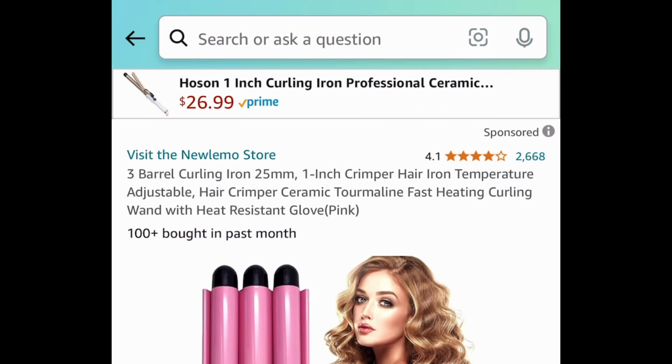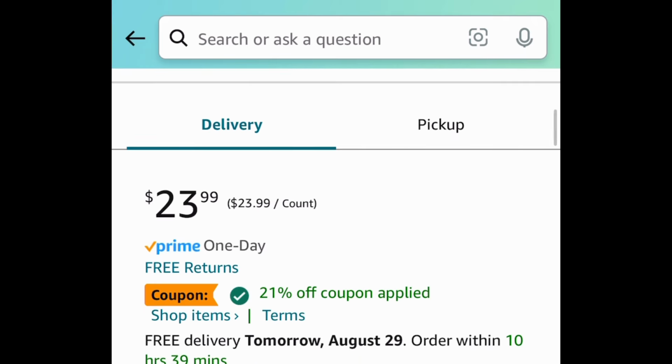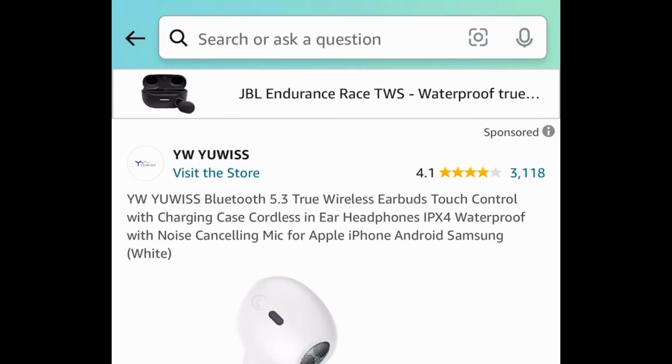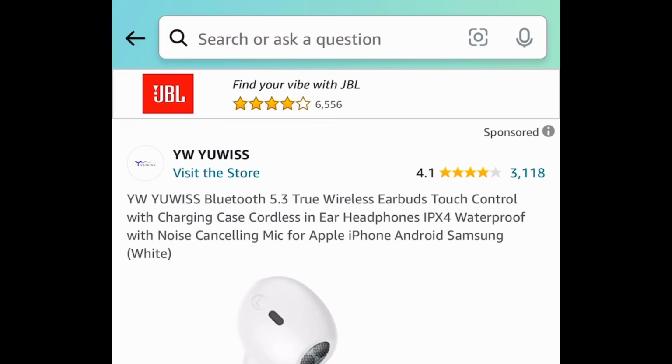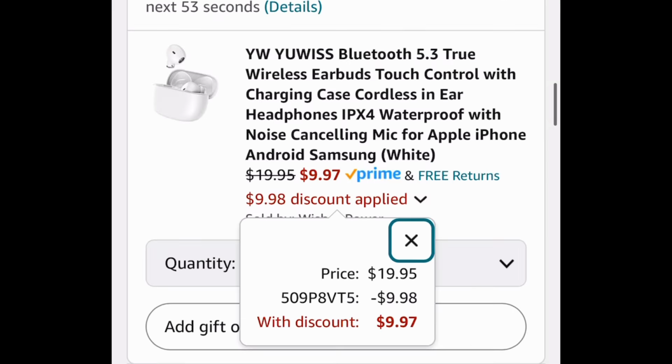Next deal here, we have the 3-barrel curling iron. This has amazing reviews, and it is currently priced at $23.99, but we're bringing it down to just $11.99. Next deal here, we have these Bluetooth wireless earbuds with touch control, and it comes with a charging case, and you can snag this one for $9.97.